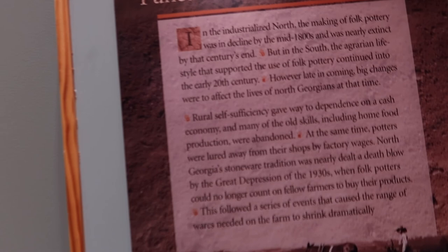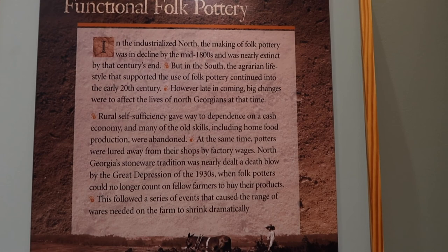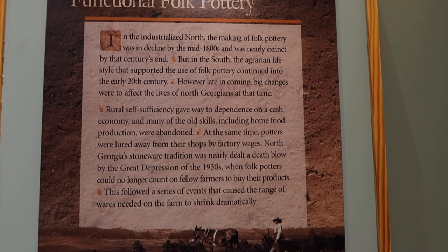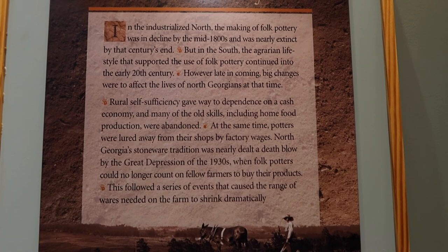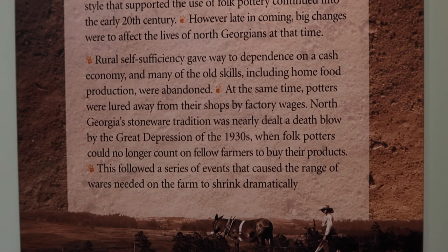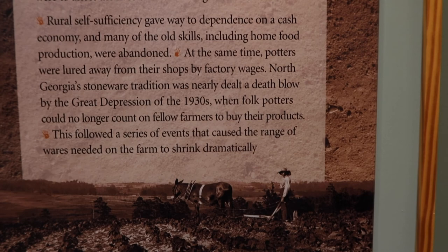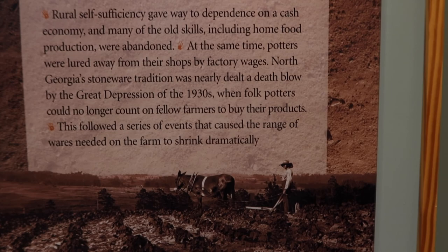Changing in times, threats to functional folk pottery. It says the industrialized North making of folk pottery was in decline by the mid-1800s and was nearly extinct by that century's end, but in the South, the agrarian lifestyle that supported the use of folk pottery continued until the early 20th century. However, late in coming, big changes were to affect the lives of North Georgians at that time. Rural self-sufficiency gave way to dependence on cash economy, and many of the old skills, including home food production, were abandoned. At the same time, potters were lured away from their shops by factory wages. North Georgia's stoneware tradition was nearly dealt a deathblow by the Great Depression in 1930, when folk potters could no longer count on fellow farmers to buy their products. This followed a series of events that caused a range of wares needed on the farm to shrink dramatically.